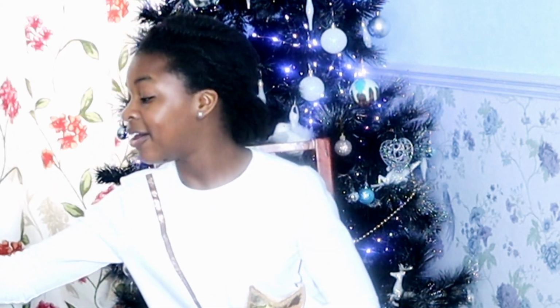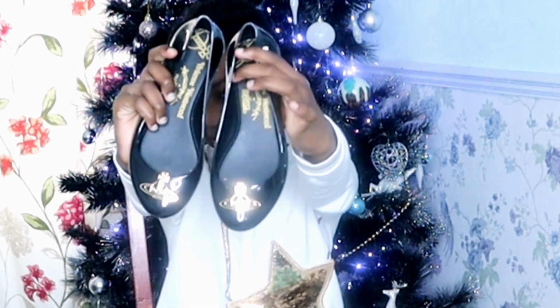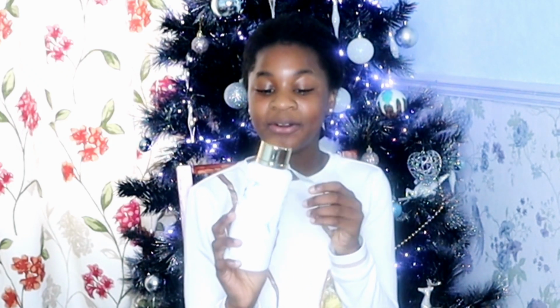So the first thing I got this Christmas, so I got the Vivienne Westwoods in a size 7. Yeah, I was really happy about these. I really like them, and I think they're super pretty. The next thing I got is this really adorable water bottle. It's super cute. It's just marble, and it also has a gold cap at the top and then a little strap. Yeah, it's adorable. I really like this because the metal water bottles are really harsh. It's like basically do the Kylie Jenner lip challenge. This one is really soft, and that's what I really liked about it.